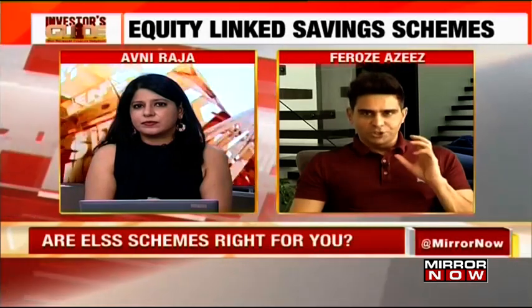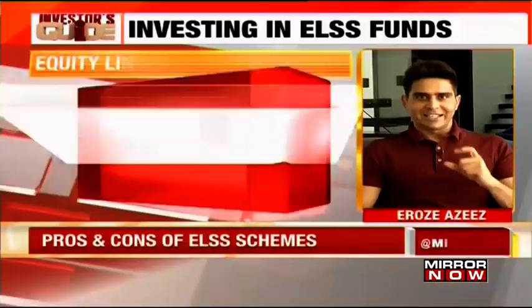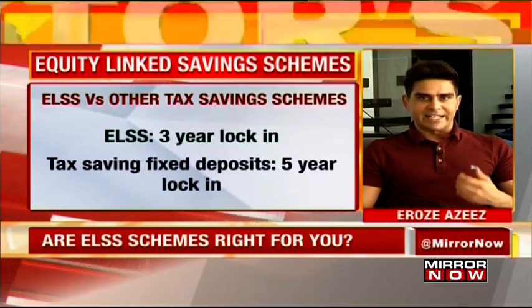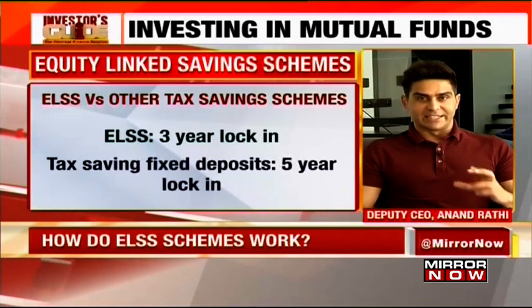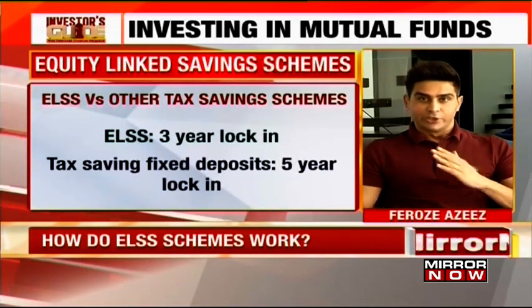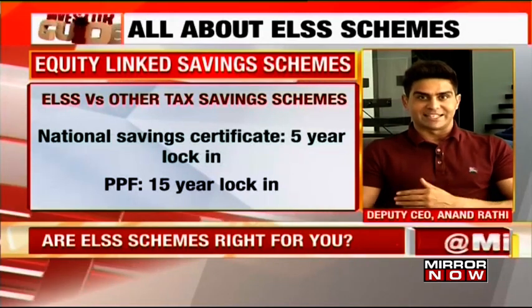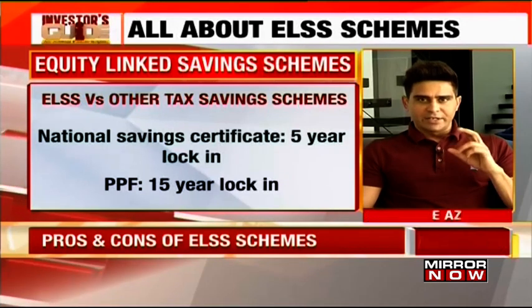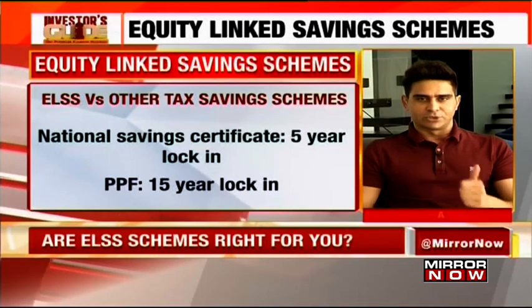You're right, Avni. What should be done is only the differential of the 1.5 lakhs, whatever you get a tax break on, that's the precise amount you should invest in ELSS because you are getting tied in for 3 years. And the second attribute of ELSS, because of the tie-in, the risks are marginally higher. Numerically, if measured statistically, they are at least 50% more on risk than a comparable large cap fund. So you're right. Don't invest more than what you get a tax benefit for when it comes to ELSS.